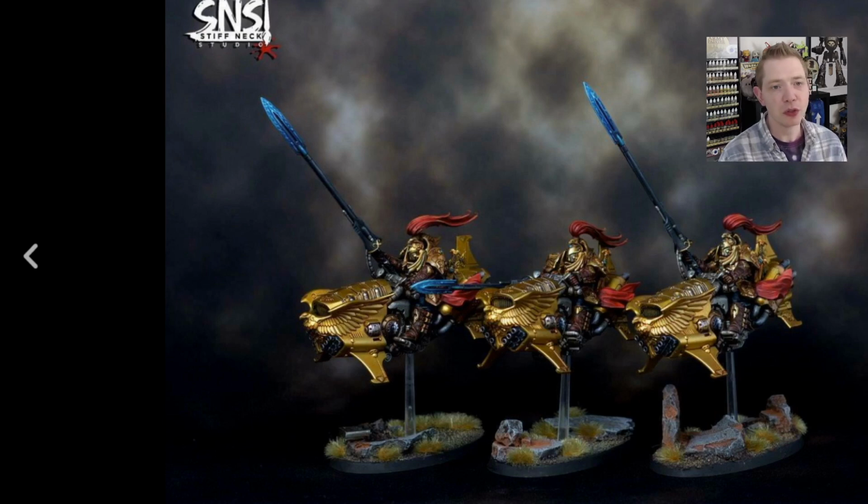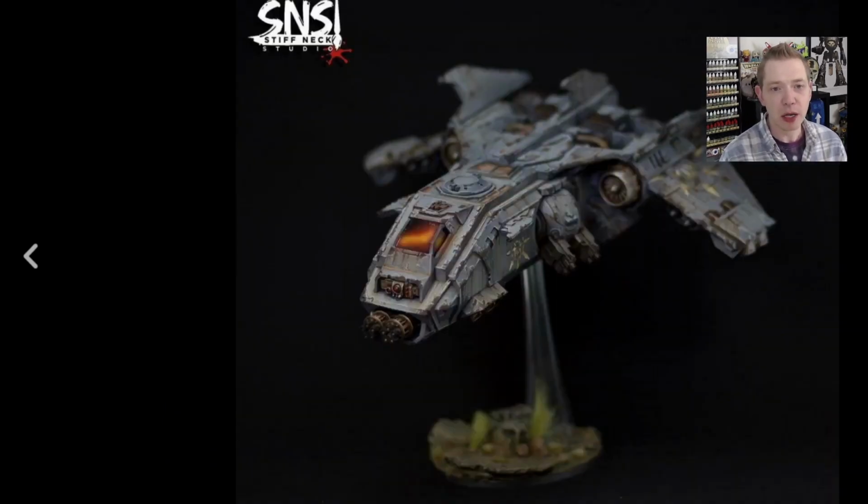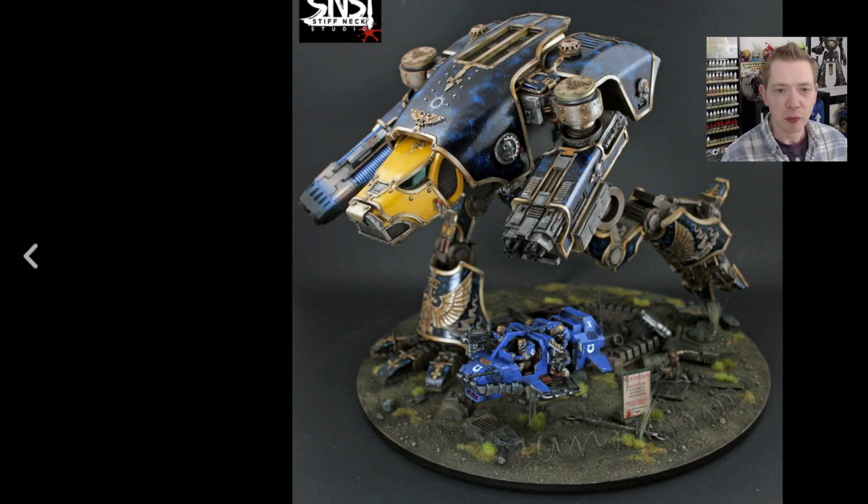Custodes jet bikes, always looking fresh. I personally like the lighting effect. It just takes a little too long for me, so I just faded the ends of mine. But these guys look great for sure right here. Oh, this is a Fire Raptor, some sort of Chaos Fire Raptor, it looks like. I can't tell which Legion, but I really like that effect on the front viewport right there. This is definitely looking pretty fresh.